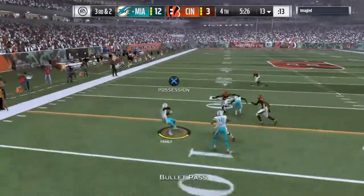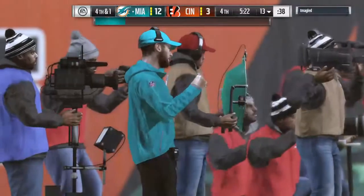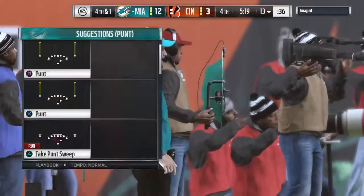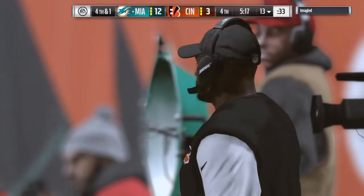They'll go to the air here on 3rd and 2. It's complete to Parker, left side. No gain at all on the play there, and that brings up 4th. So they go pass on 3rd and 2. They complete it, but no gain.